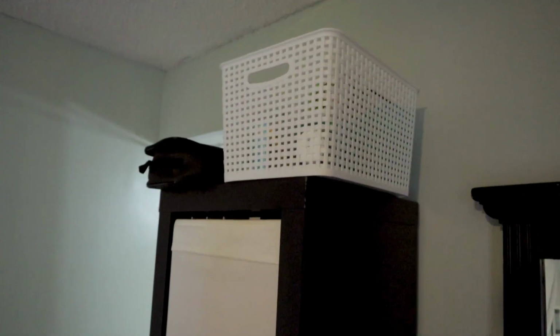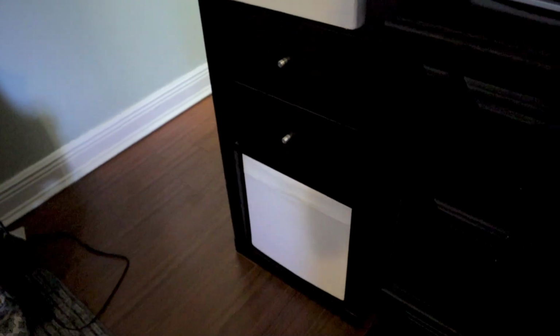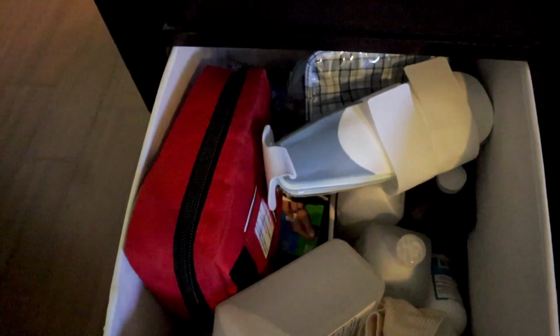First things first, we need to inventory what we have. I have a couple of bins, and that's how I keep it safe. It's kept high, and the things that I have low are not dangerous to the kids if they get into it, or I find they just don't get into it, so we don't have a problem with it. So let's see what we've got.